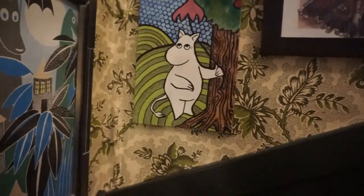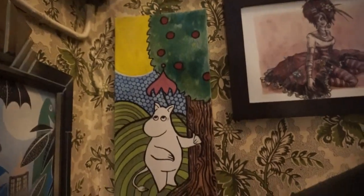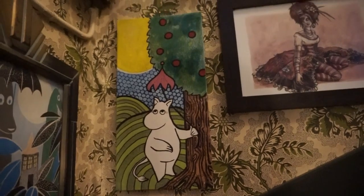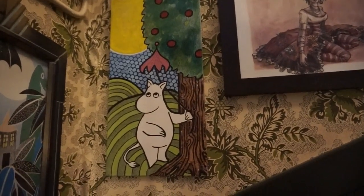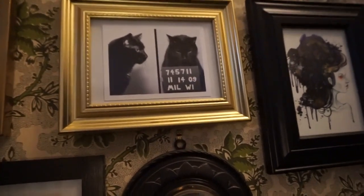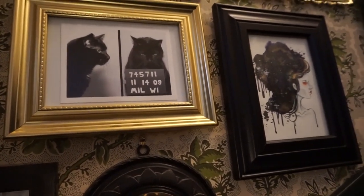And this is from another art friend, Siren. We all have our mail art forum handles, and a lot of the time I know people by the handle and not by their proper name. So this is from Siren. And this is a print I bought years ago on Etsy. And this is a barometer, I think it's called, yes. And that mugshot of a cat, I think it's a postcard.